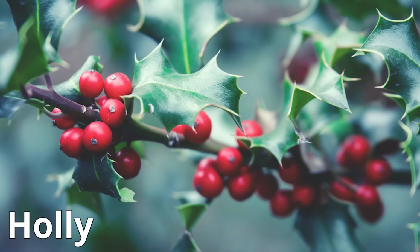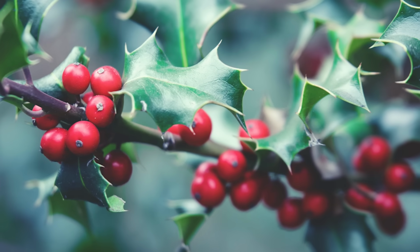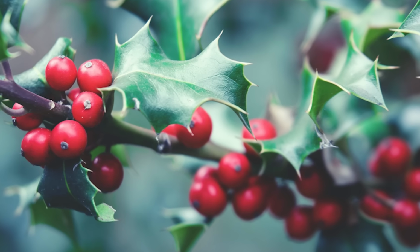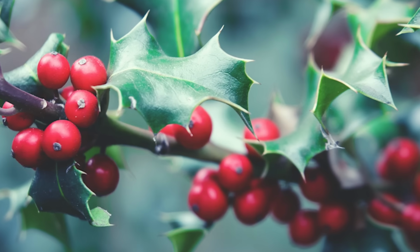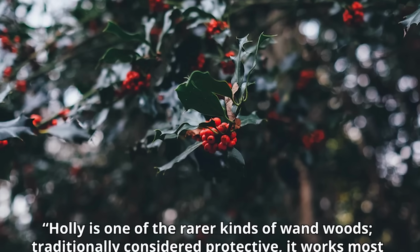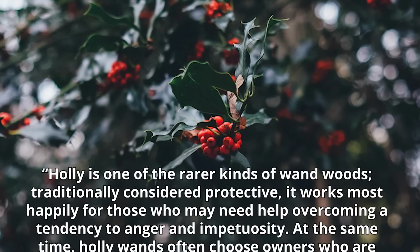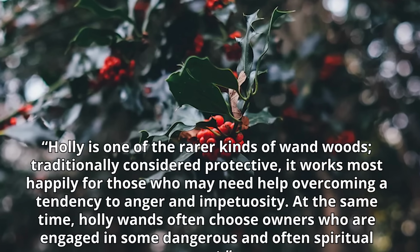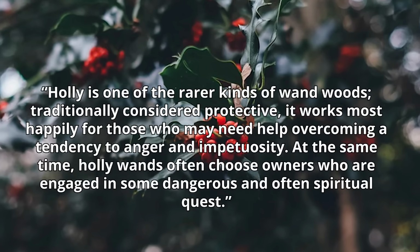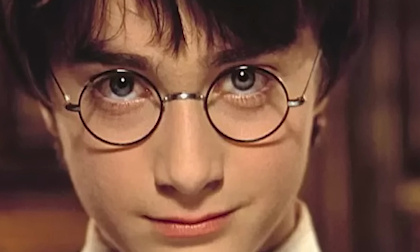Holly. Holly comes from the genus Ilex, which is comprised of about 480 species of flowering plants in the family Aquifoliaceae. The species are evergreen or deciduous trees, shrubs, and climbers from tropics to temperate zones worldwide. Ollivander had this to say: Holly is one of the rarer kinds of wandwoods, traditionally considered protective. It works most happily for those who may need help overcoming a tendency to anger and impetuosity. At the same time, holly wands often choose owners who are engaged in some dangerous and often spiritual quest. Harry Potter, the boy who lived, notably used a wand made of holly.